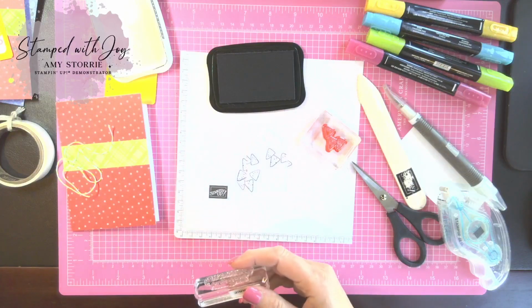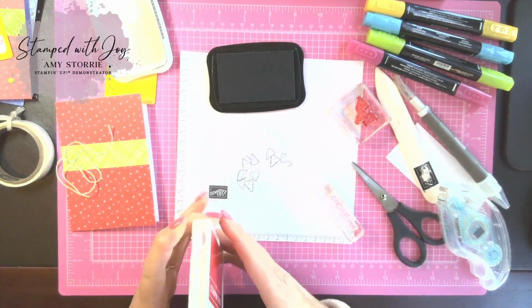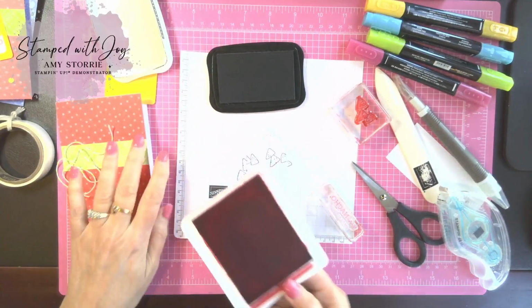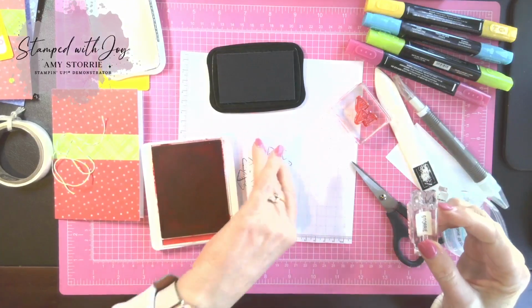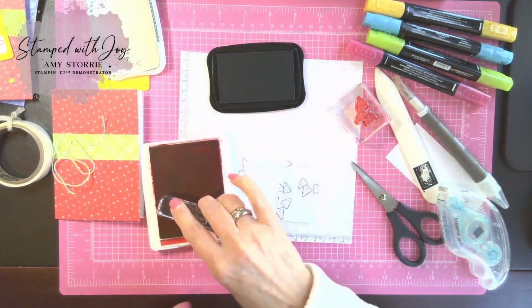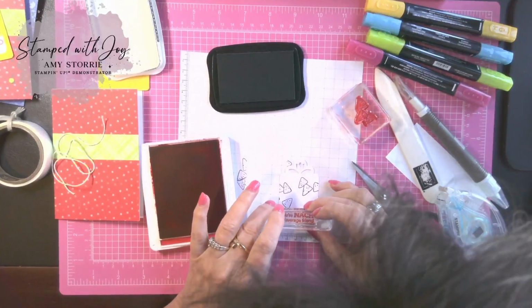Let me go ahead and stamp the words. That's what I should have done first. So when I type up this tutorial, which I haven't done yet, I'm going to say, first, stamp your words at the bottom. But it's okay, even if it goes over the chip a little. I don't want to recut this at this moment, so we're just going to let it go.